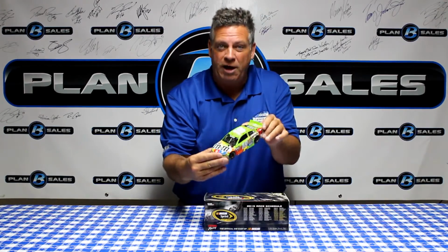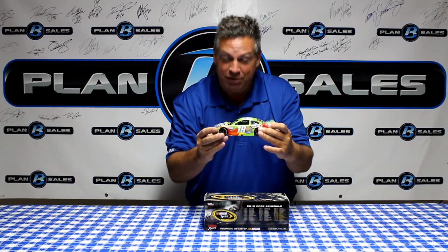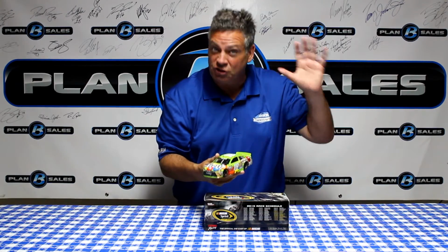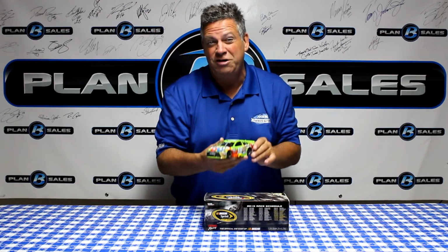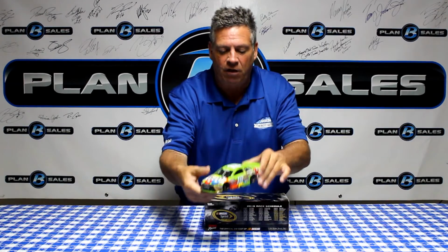This is Kyle Busch's race winner from last year at Kentucky. It is available right now at Plan B Sales. Remember Kyle's story last year, first part of the season, out with an injury, came back in May, and then midsummer went on that roll with wins across the board, including this car at Kentucky. This diecast car and a lot of past race winners is available at planbsales.com. Just type in the search engine the racetrack and the driver, and you might find yourself a deal on a past race winner like this one, Kyle at Kentucky last year.